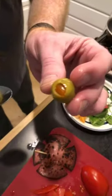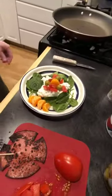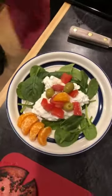Oh, there's one. There we go. Do you ever wonder how in the world they got those in there? I have no idea. But I'm glad I don't have to do it.